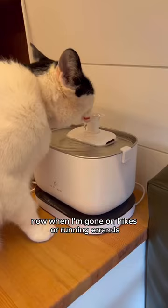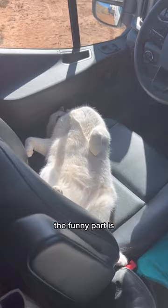Now, when I'm gone on hikes or running errands, I have plenty of water, a camera to monitor them, and a contact info sheet on my dash in case anyone's concerned. The funny part is, I do all of this, and my cats will still choose to be in the hottest part of the vehicle.